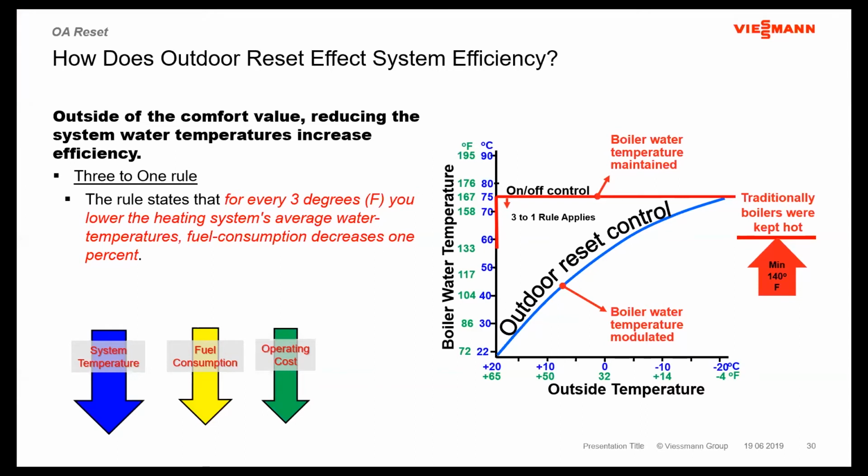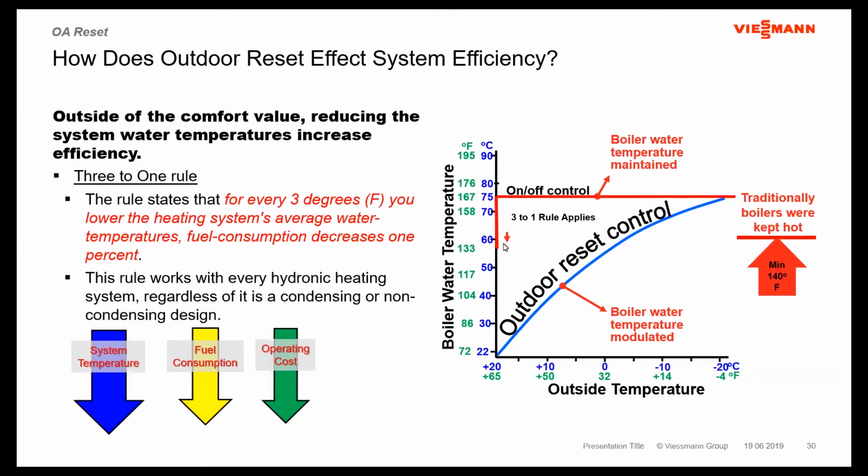Piping loss is the same thing. As far as that goes, your jacket loss, your standby loss, all those things basically start to improve as we have the boiler at a lower temperature versus a higher temperature. So just dropping that supply temperature down in your system, even if it's a non-condensing system, is going to add a lot of sensible efficiency to your heating system.